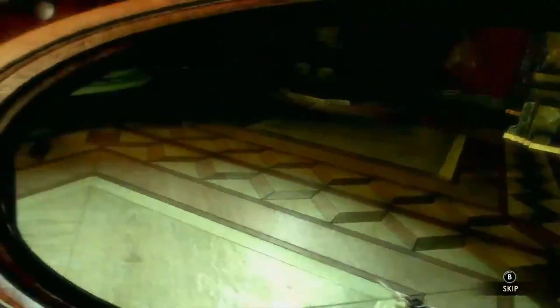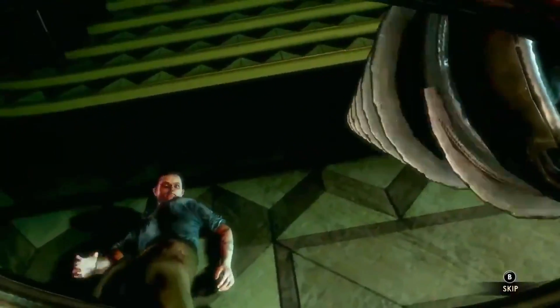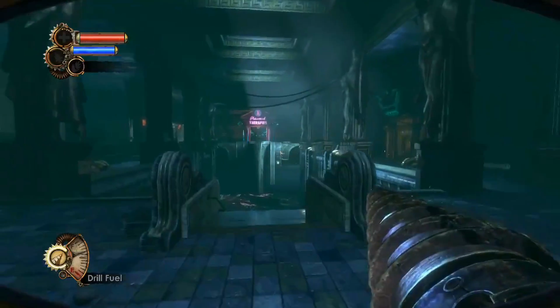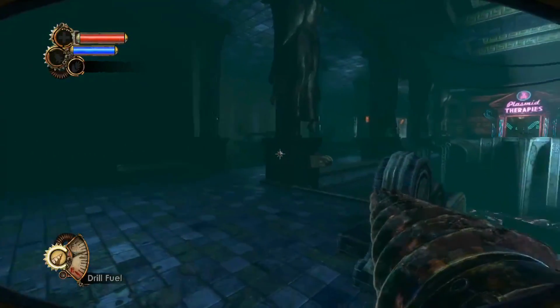You spend the entirety of the game going through obstacle after obstacle just to try to reunite with Eleanor again. But this isn't as easy as it sounds. Sophia Lamb has turned all of Rapture, all of the Splicers, and remaining citizens of Rapture against you to try to stop you and kill you.